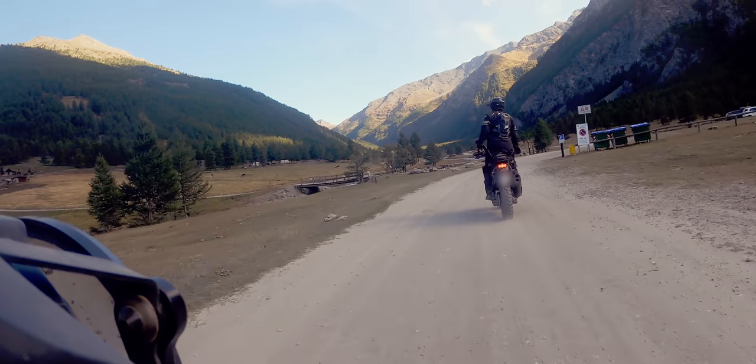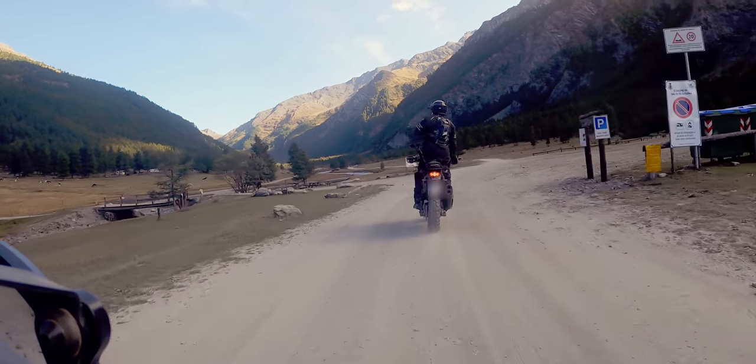We spent the first part of the riding day in the mountains. We now arrived in this valley.